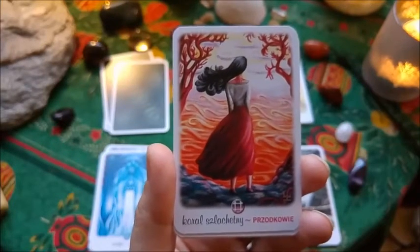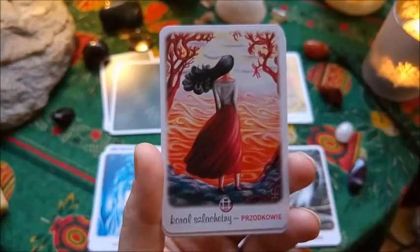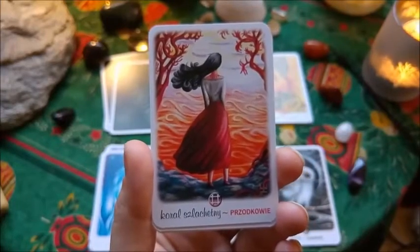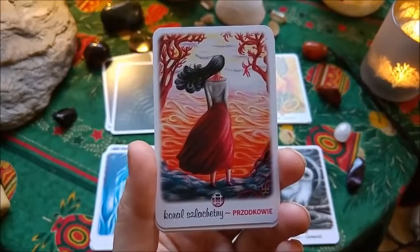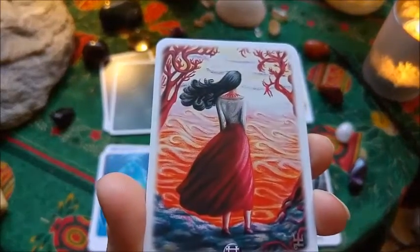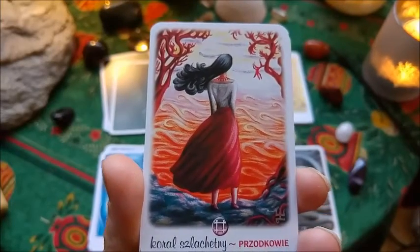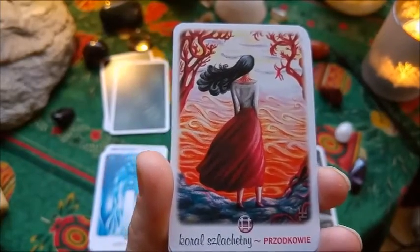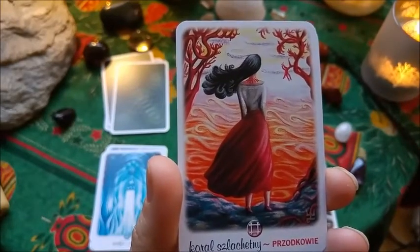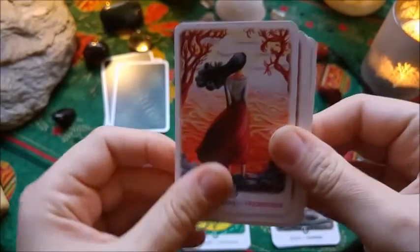In reverse, this means hidden truth and manipulation, spell, retreating into one's shell, rigid ways of thinking, need for tenderness, solitude, confusion, need for socializing, and also shame. Look at the gorgeous woman. I really like the artwork. Of course, we all are to some kind drawn to certain artworks, and I was drawn to this, and I'm so happy I have this now in my collection.